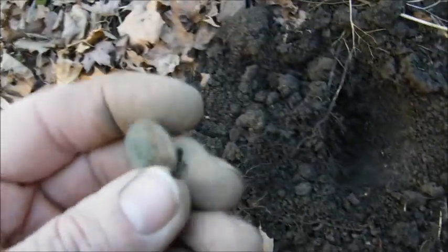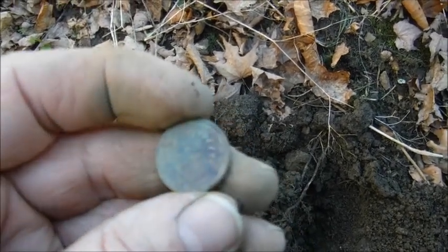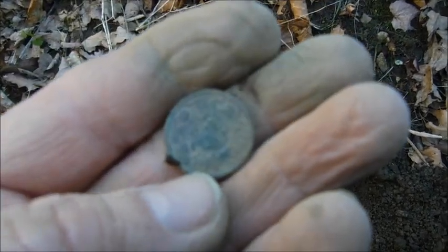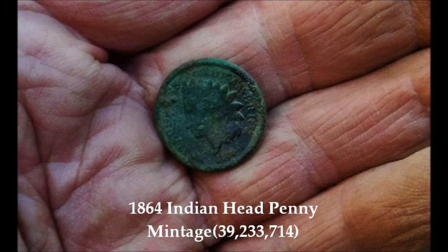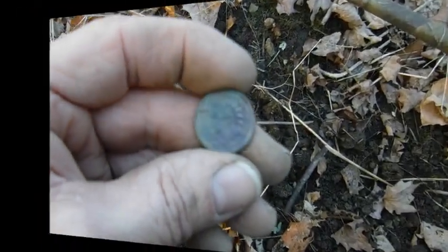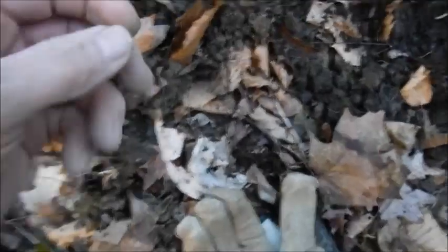Give me an Indian head. I thought it was a wheat. That's an Indian head. Yep, there's a headdress. I don't know if it's fatty or what. If we can see it, this shield, but yeah. All right, see if you can see what year it is. Leo says 1864. We can take that. I thought that was a wheaty penny. Yep, 1864. Another coin. I don't know if it's clad or nickel. It's red nickel.